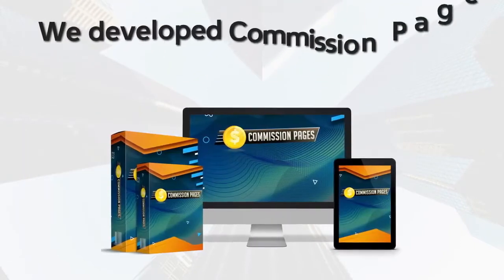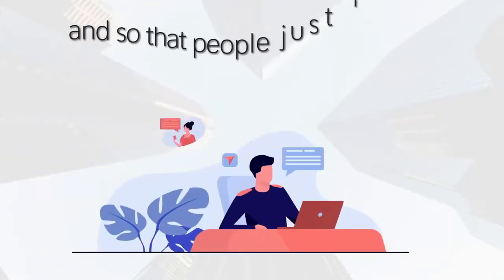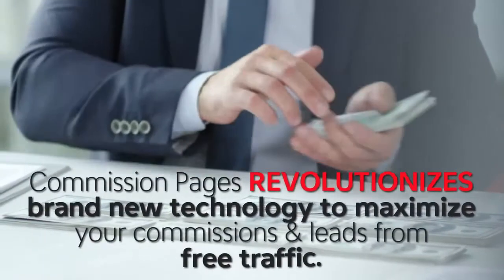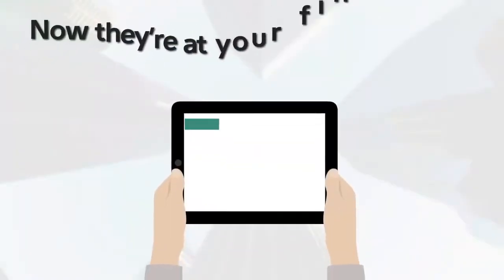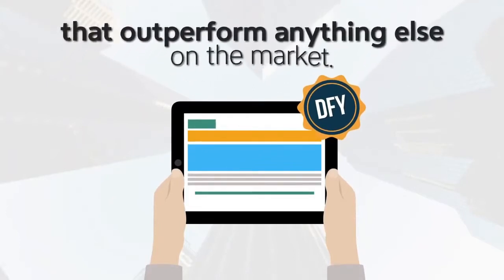We developed CommissionPages to give beginners and struggling marketers the edge they need so that people just like you can get that kickstart their business truly deserves. CommissionPages revolutionizes brand new technology to maximize your commissions and leads from free traffic. Before today, results like these were only possible for gurus with massive budgets. Now they're at your fingertips with done for you commission pages that outperform anything else on the market.